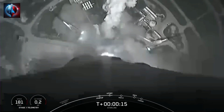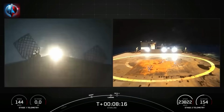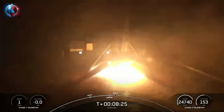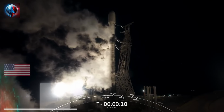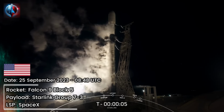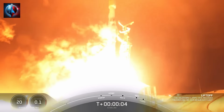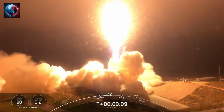Stage 1 propulsion is nominal. Stage 1 landing confirmed. T-minus 10, 9, 8, 7, 6, 5, 4, 3, 2, 1, ignition. And liftoff of Falcon 9, go SpaceX, go Starlink Group 7-3.